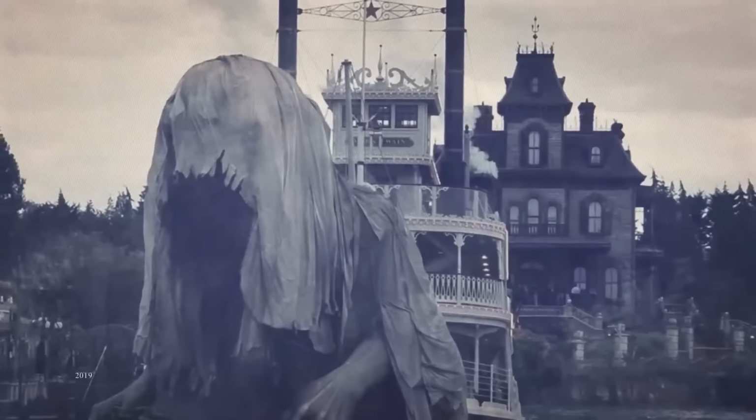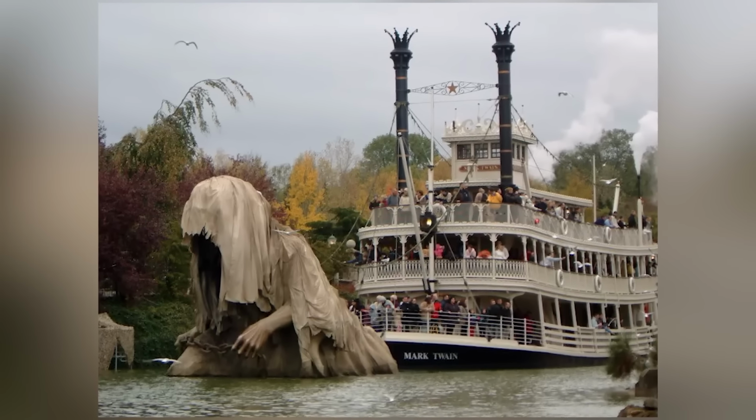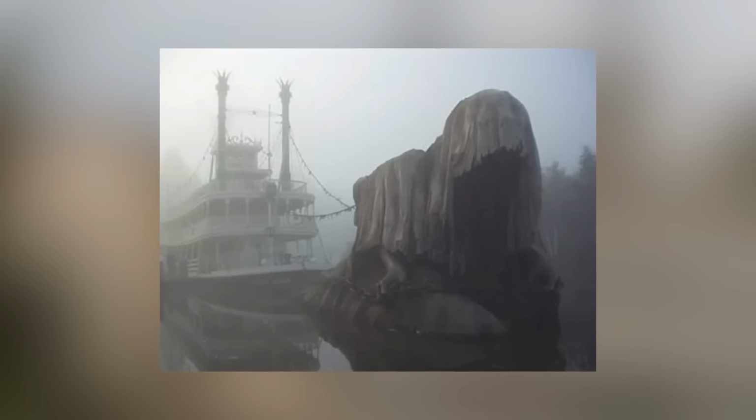The Phantom Cruise Line is number 3 on this list because it is so creepy, and seeing it move across the river is visually terrifying.